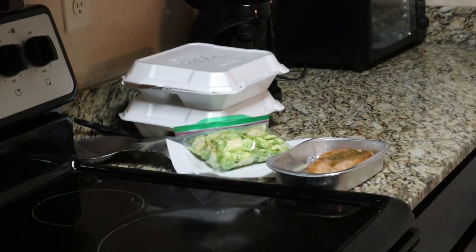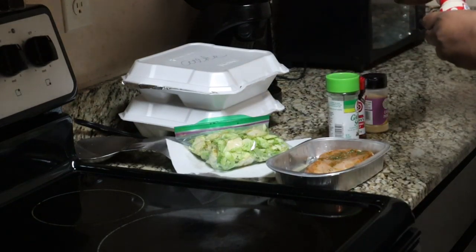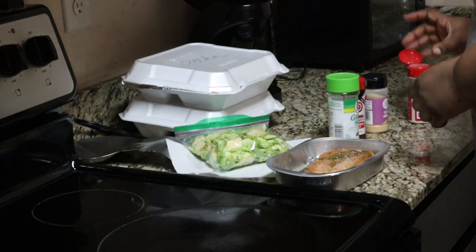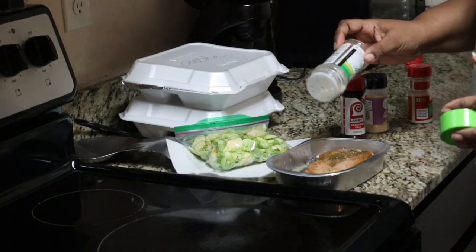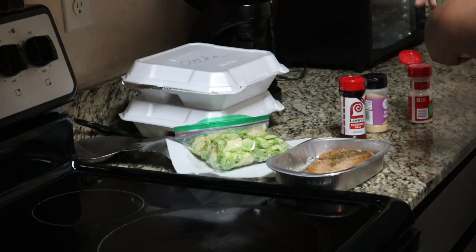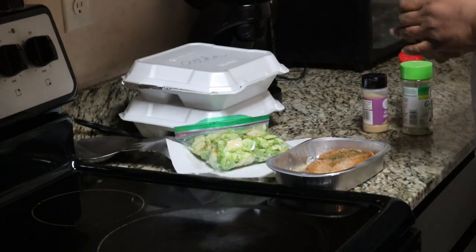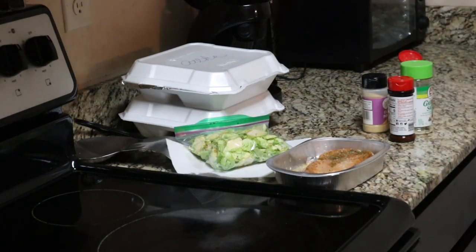Okay. I wish I had some lemon pepper, but I don't. So this is what we're going to go with. Some onion salt. Some garlic salt. Lawry's seasoned salt, and that's enough salt, okay? Now, let's get some pepper.